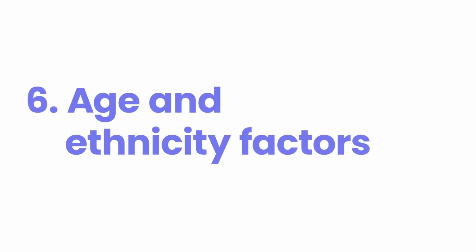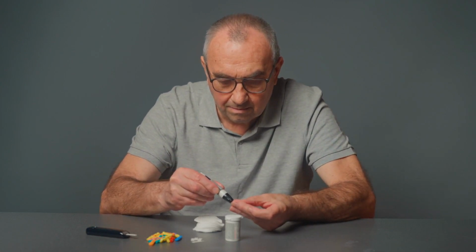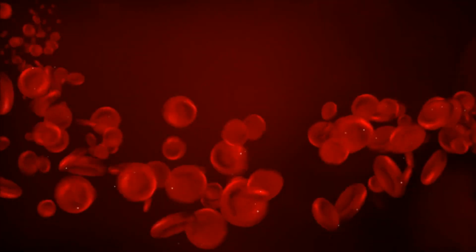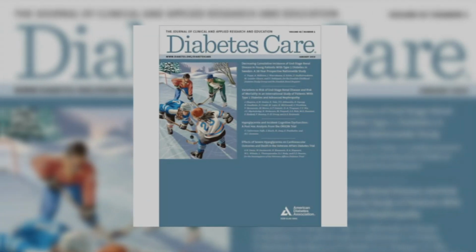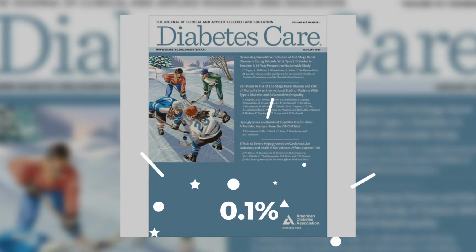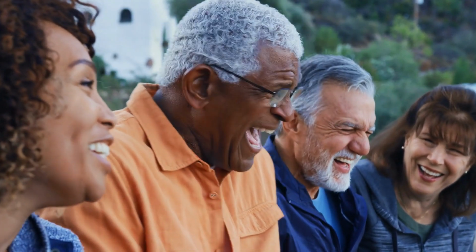Number 6. Age and ethnicity factors. Your age and ethnic background can significantly influence how accurately A1C tests reflect your blood sugar levels. As we get older, our red blood cells tend to live longer, which can lead to slightly higher A1C readings even if blood sugar hasn't changed. A study in Diabetes Care found that A1C levels increased by about 0.1% per decade of life, independent of actual glucose control. Ethnicity also plays a role.